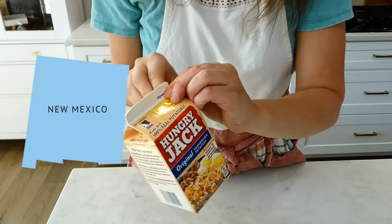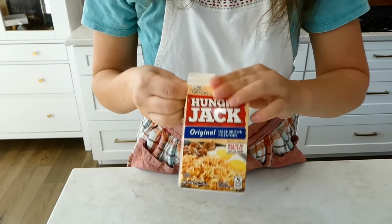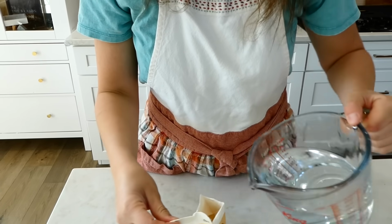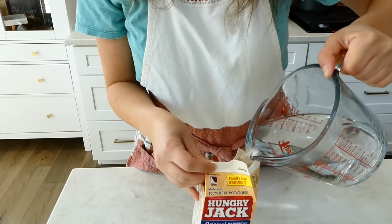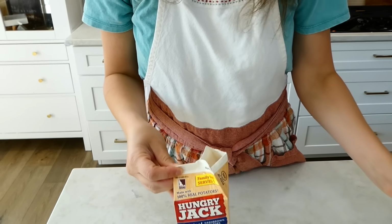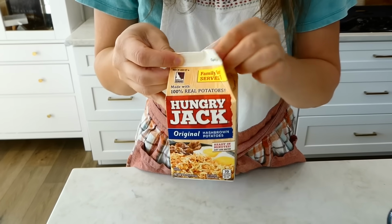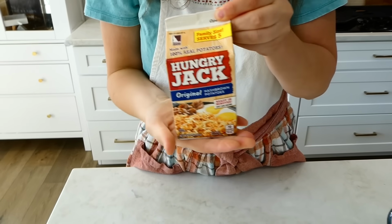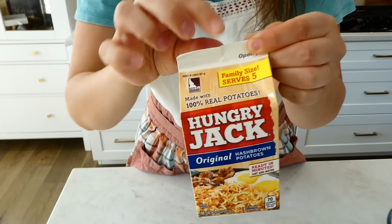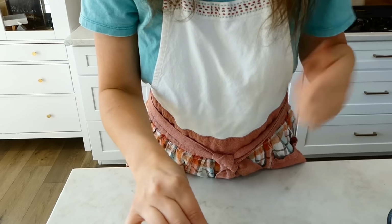I grew up in New Mexico and we actually had dry dehydrated hash browns like this all of the time. It wasn't this particular brand, but we used to have these often and I actually really like them. So you just pour some hot water in the spout, close it up for about 12 minutes, and then you are going to get hydrated, delicious hash browns. So I'll let this sit and we're going to go get started on our bacon now.